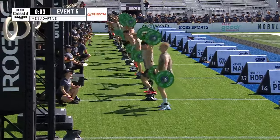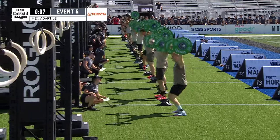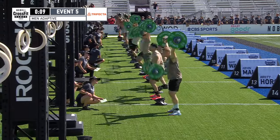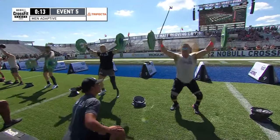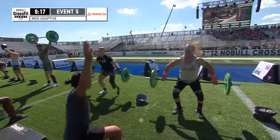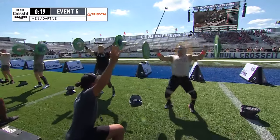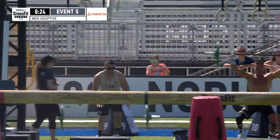Well, here we go, the snatch variations, the barbells, and then the kettlebells down at the far end for the upper extremity. Yep, and I'm really liking what I'm seeing out of lane number 14 there, Jeremy Pereira, looking really strong with that barbell. We saw him move that barbell quite well this morning in our elevated Elizabeth workout that happened in the Coliseum, so don't be surprised. He might take this one here in this middle section.